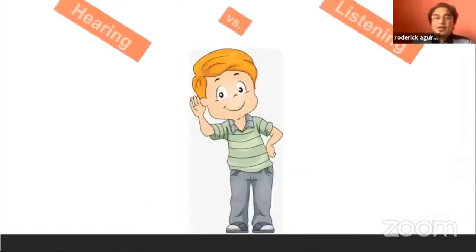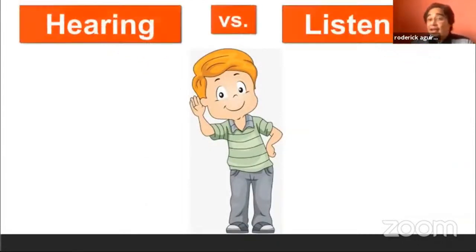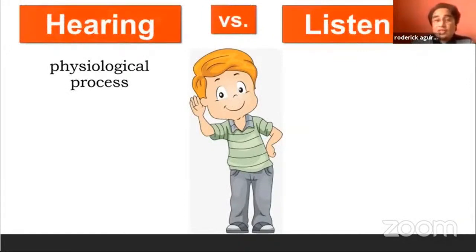So let's now look at the difference between hearing and listening. Hearing is more of a physiological process. Since we have ears, we can assimilate and hear various inputs from the environment. So right now, probably you hear me talking, you hear the wind blowing, you can hear dogs barking, you can hear the tricycle going about outside your house, probably also other noises. And you are able to assimilate all of those.